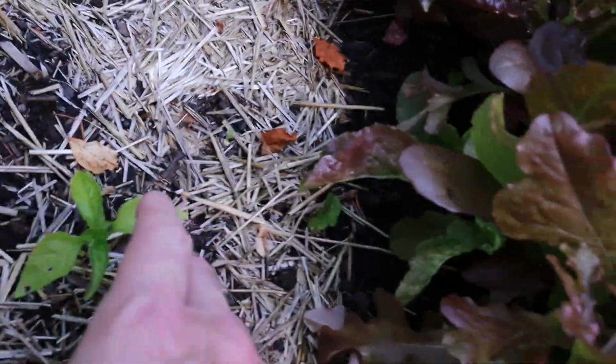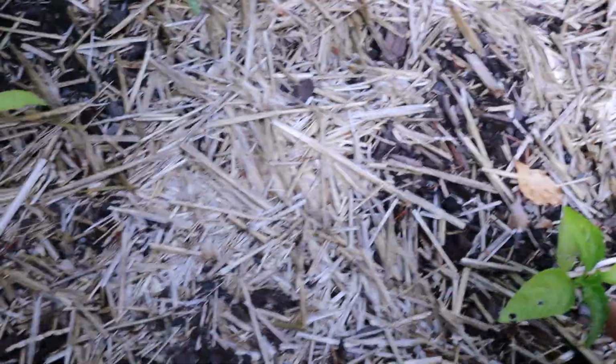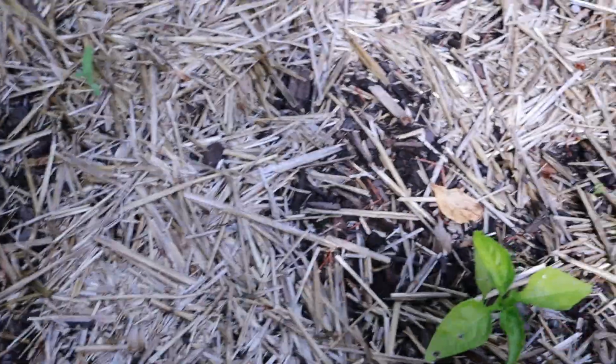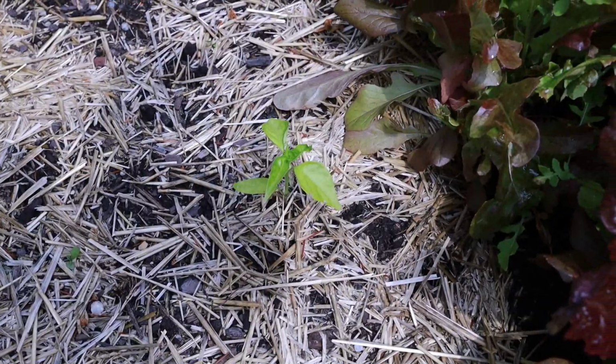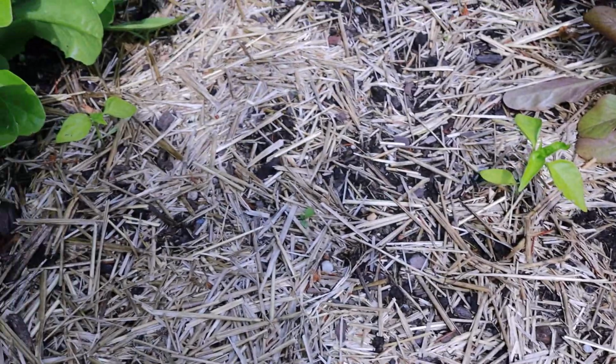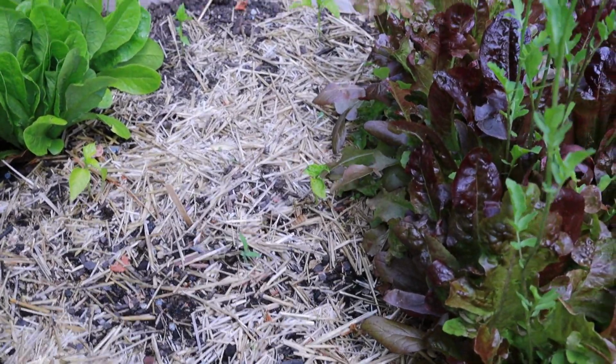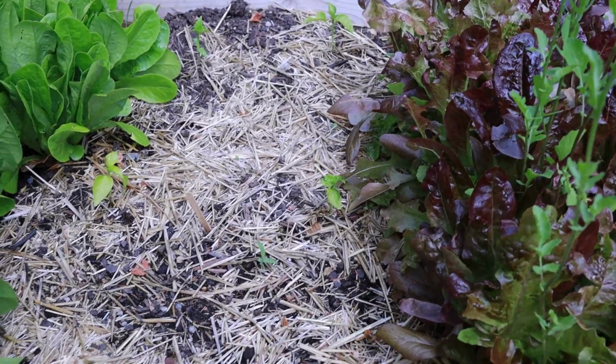They're just peppers. I think they're called lipstick peppers, and I think I got them from Johnny's. Still small, but peppers are something I really wanted. I had a lot of trouble with growing peppers last year, so hopefully they grow a little bit better this year. We'll see.